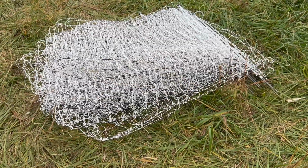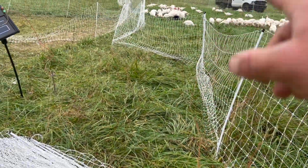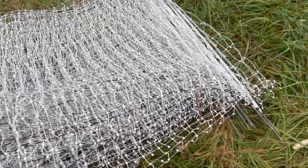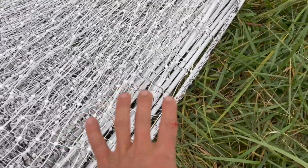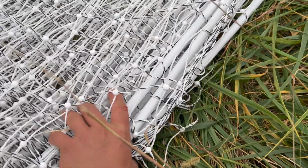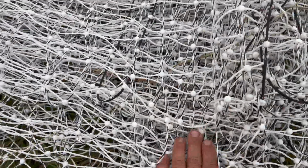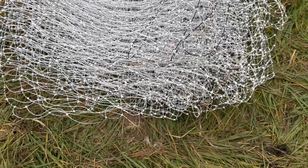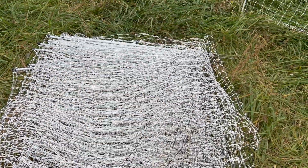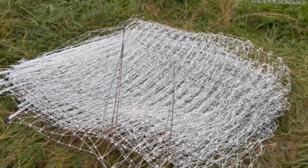So it should look like this once you've taken it up, and we just stage them out in the field here, ready for next time. But if you're gonna roll it up, it's somewhat counterintuitive. A lot of times folks will start out by rolling the posts into the wire, but that gets the little ground stakes all tangled up in the net and it can be a total mess. So you actually want to take this end and roll it up tightly towards the posts, and with that method we've had no issues with tangling.